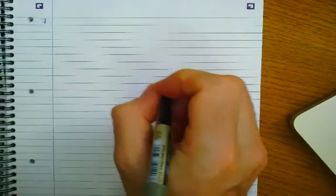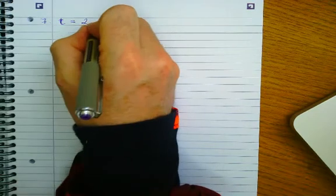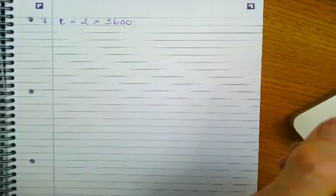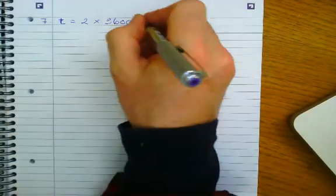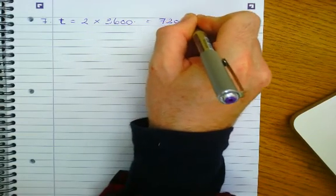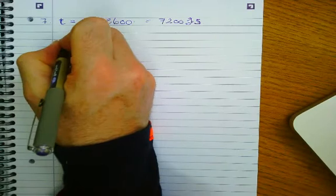Okay, moving on to question 7. So we are being told in this question that a stereo is supplied with 432 kilojoules of energy in 2 hours. Calculate the power of the stereo. So the time again, we have been told that it is 2 hours. So 2 times 3,600, so our 7,200 seconds.